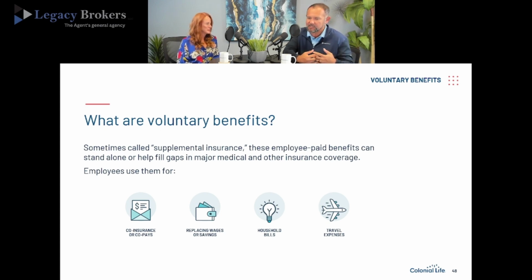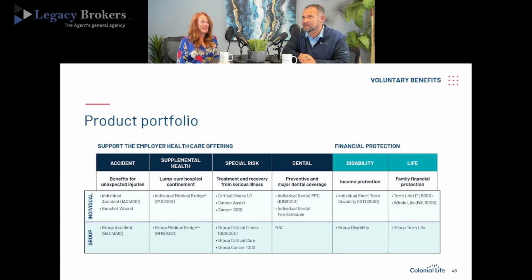We talk about those a lot, but it's more than just voluntary dental, vision, and voluntary life. This is a lot more than that. It is. So the product portfolio is basically accident coverage and critical illness. There is a cancer product, or critical illness can include cancer. There are two options on the cancer side. Of course, disability. There's a gap plan. We do term and whole life. I think that's about the gamut. That's a lot of them, yeah. Well, there you go. Oh, yeah, and dental.